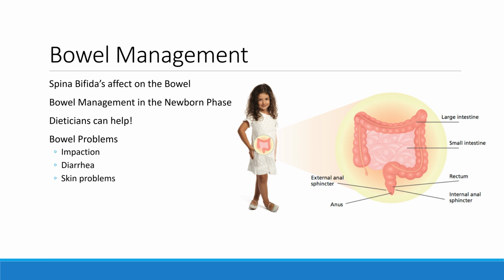Possible bowel problems include fecal impaction. If your child is constipated often, impaction can occur. This is when large clumps of stool collect in the colon, which make it harder to pass the stool at all. Sometimes impaction causes diarrhea-like stool as the liquid stool leaks around the larger hard stool.